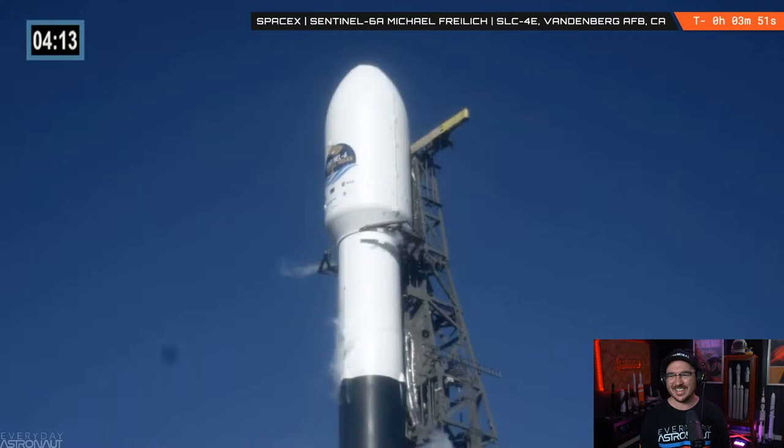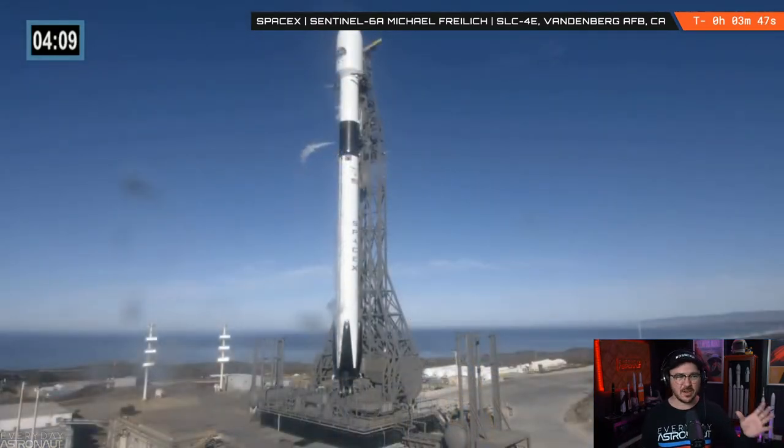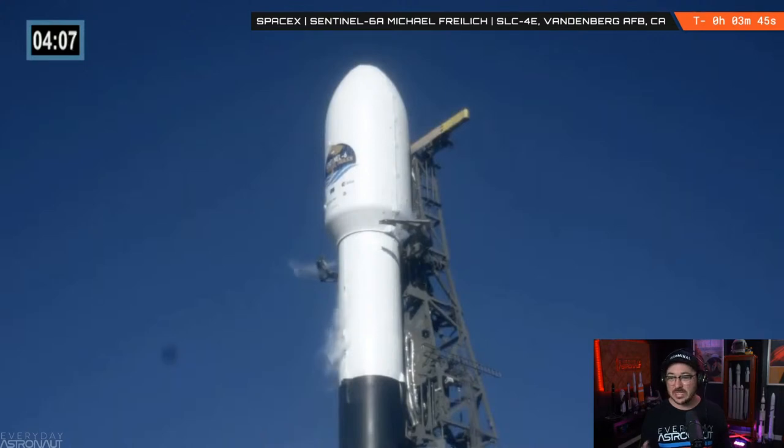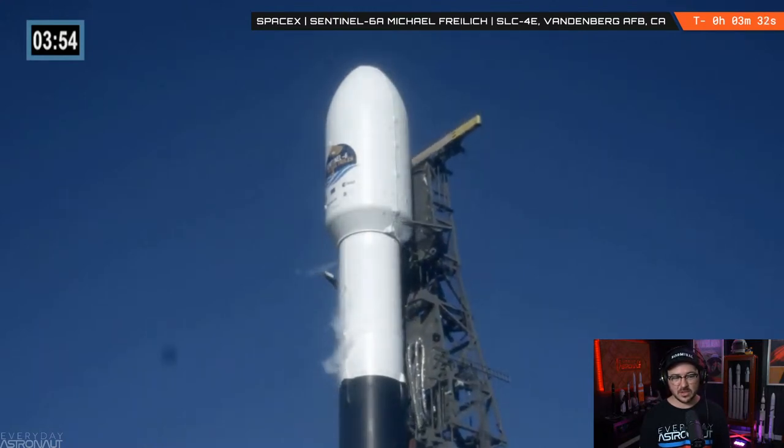Okay, so we should point out here real quick that the strongback is beginning to retract. They retract it here at Vandenberg at T-3 minutes. So this is an old strongback design. It won't fall back like they have at 39A and SLC-40 at Kennedy Space Center. So you'll notice it retracts to, I believe, 13 degrees.